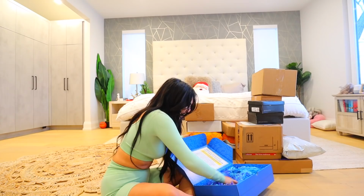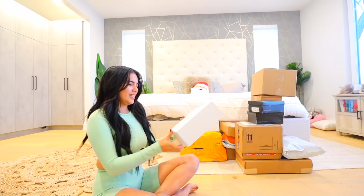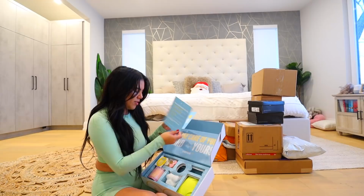Ooh, I think this is Gymshark. Take care of you and yours. Come on, titties. Look at the titty. Aw. Is this breast cancer? Gymshark. Aw. Take care of you and yours. How to do your own breast self-exam. Step one, choose the same time each month. Look at yourself in the mirror. Feel for change. Lie down. Aw, this is super cute.